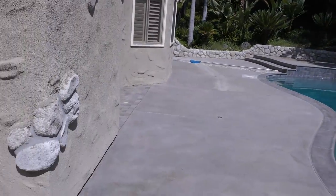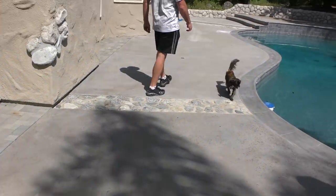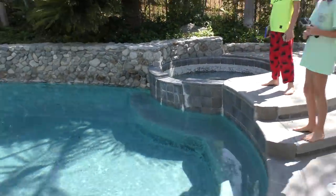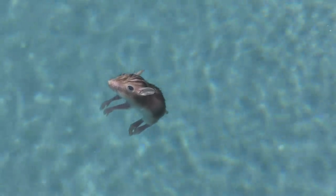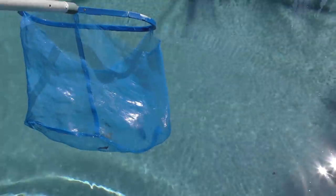We have no patio furniture right here. This is the boring side of the yard. We got a hot tub. Oh no. What's that? Ew! Look it! Is that a mouse? Oh, it's so cute though. Oops, look there. No, no, no. It's so cute though. Poor buddy. We got rats. We gotta give him a funeral.